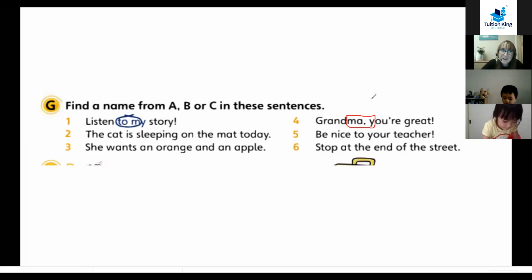Oh, I can see your mouth moving, but I can't hear it. Come on, nice and loud, nice and confident, nice and clear. May. Oh, you got there. Well done. Okay. Can you read the next sentence, Annabelle, number 5?